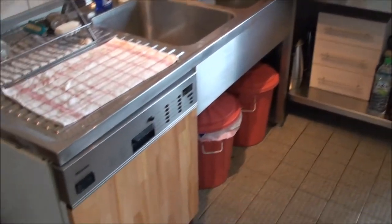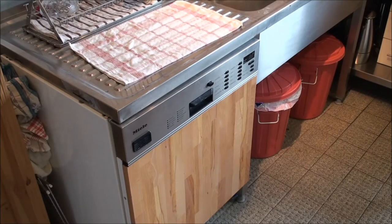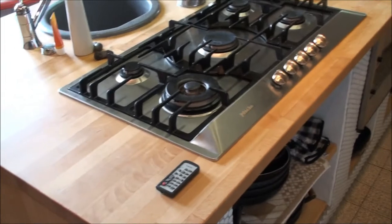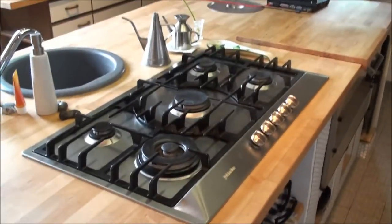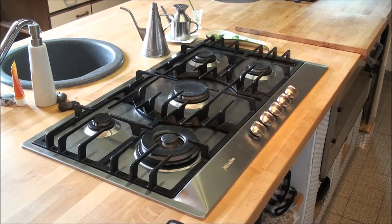We have a dishwasher. And the dishwasher, like our washing machine, and also the cooktop here, the stovetop, are from Miele. Miele is a German company that makes absolutely exquisite equipment. It's very expensive, much too expensive for my blood, normally. But eBay being what it is, we are able to have Miele equipment. And we enjoy it very much.